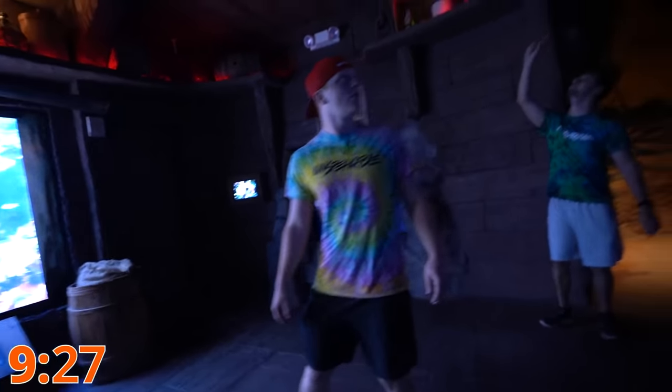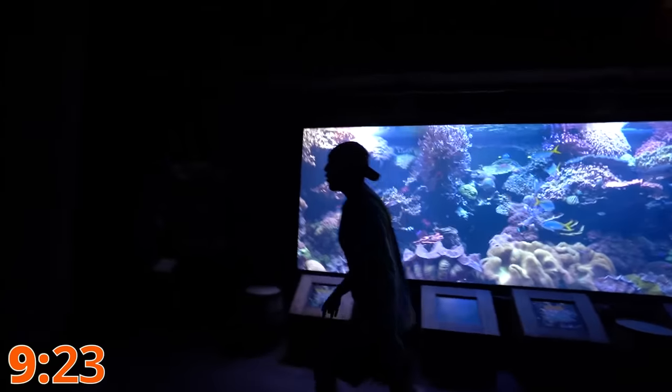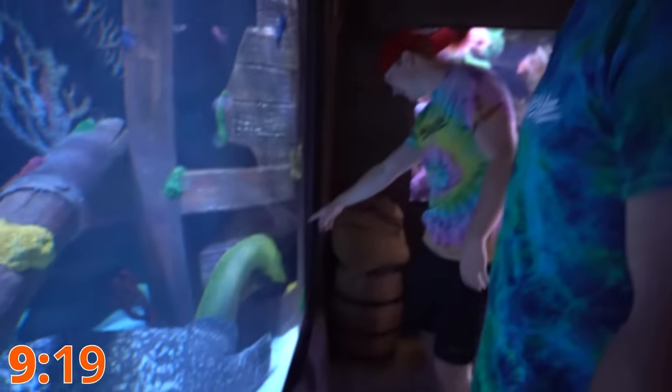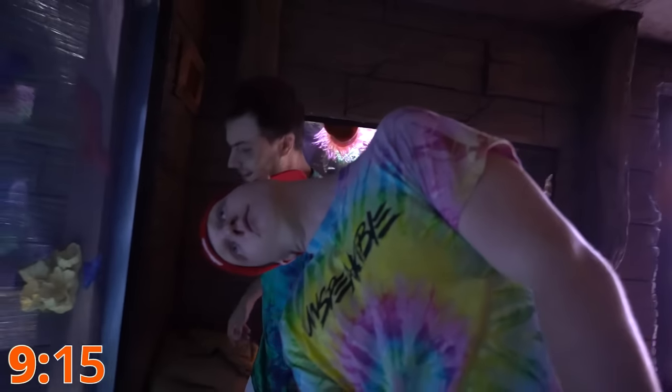Oh, what about up here? Ooh, that's not a bad spot. I think you would find us pretty quickly. Oh, look at this stingray. Oh, that thing's huge. Yo, is that an eel? No, that's a lizard. Nope, that's an eel. Look at him.